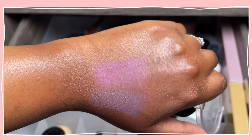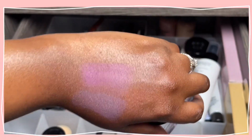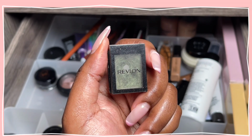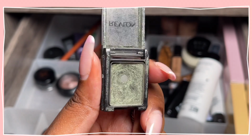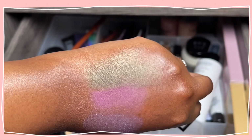And that is it over there. Yeah, nothing to write home about, but it is a beautiful color. This is another eyeshadow that I've had for many years, and it's actually discontinued in South Africa. This is from Revlon. It's this beautiful shimmery green. I really love this eyeshadow. It's really beautiful. There it is at the top there.